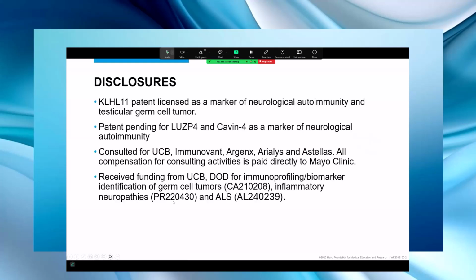These are some of my disclosures. We'll talk about some of the antibodies that we've discovered in our lab. I'm not going to go too deep into clinical trials or additional immunotherapy focused discussions.